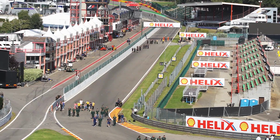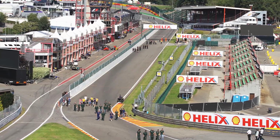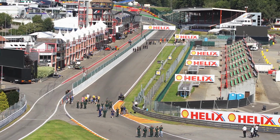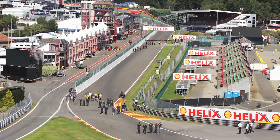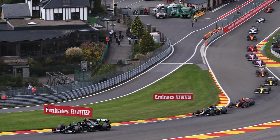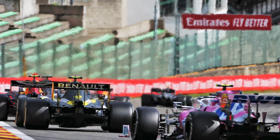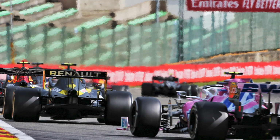It's a corner loved by racers and fans, but with so many crashes in recent memory, it could be time for a change. After all, safety is more important than entertainment. What could be done to fix it? Of course, it's easy to say that Eau Rouge, or more importantly Raidillon, needs to be changed, but it's harder to put that into action. It's a historic circuit and a historic corner, so altering it would bring backlash.